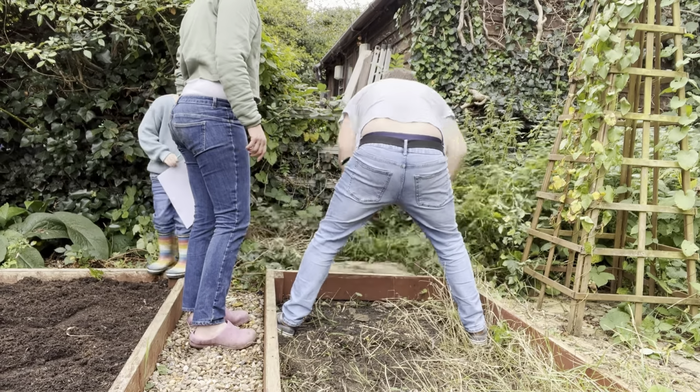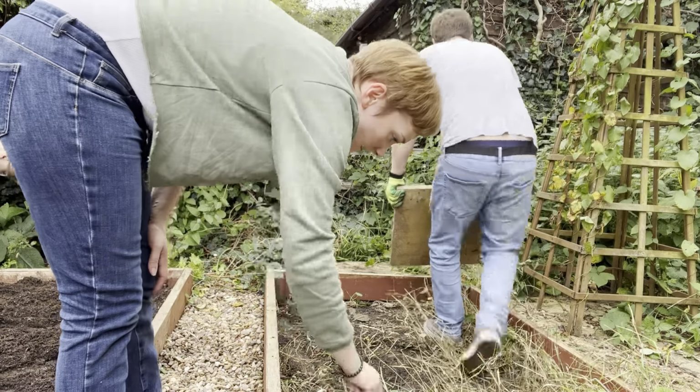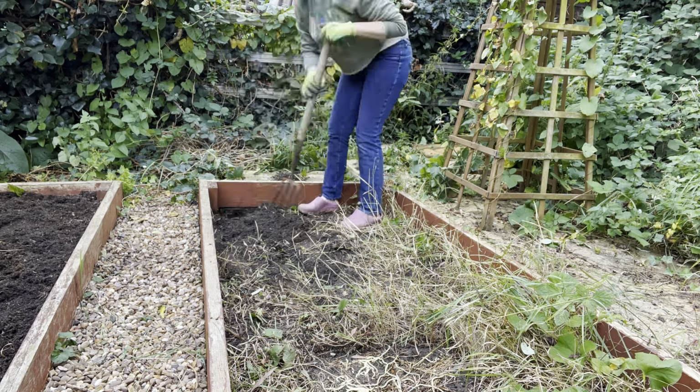One of my smart ideas to keep weeds out of the bed was to pop some slabs down here last year, but as you can see it did absolutely nothing at all and the weeds had just taken over as they do, so we had to clear those out too.